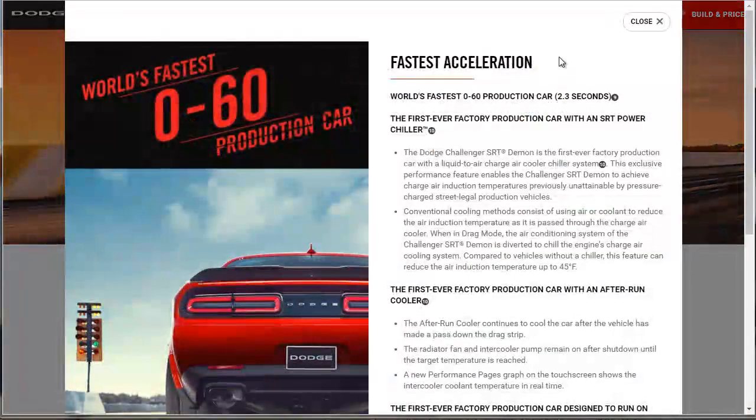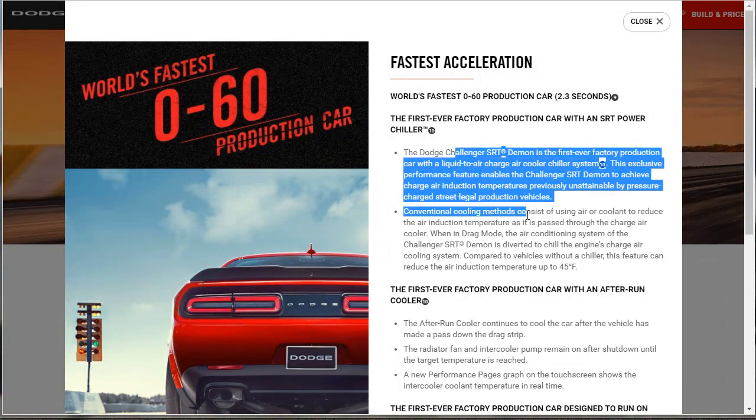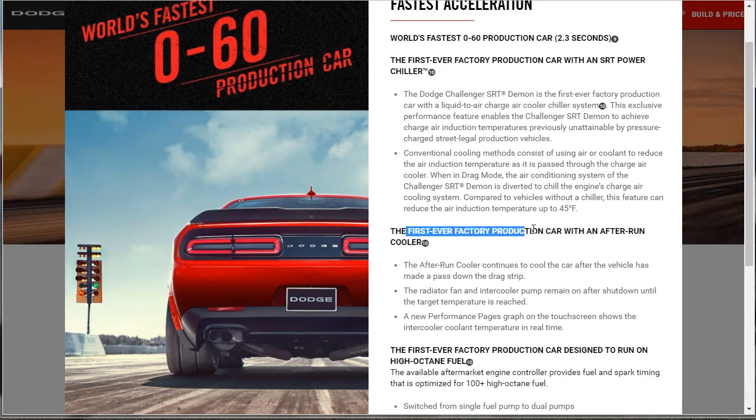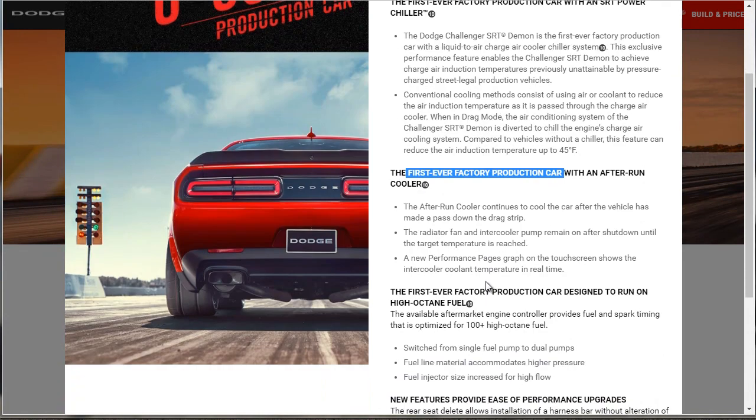The 0 to 60 time I know is 2.3 seconds. And they go on to talk more about that production chiller system, that charge air cooler, right? Because like I said, the way to make more horsepower is more fuel and more air. The colder that fuel and air are, the better. So they spend a lot of time talking about that. They have a first ever factory production car with an after run cooler. Why? Because the car probably gets super hot doing these runs down the strip. You've got something to cool it down.